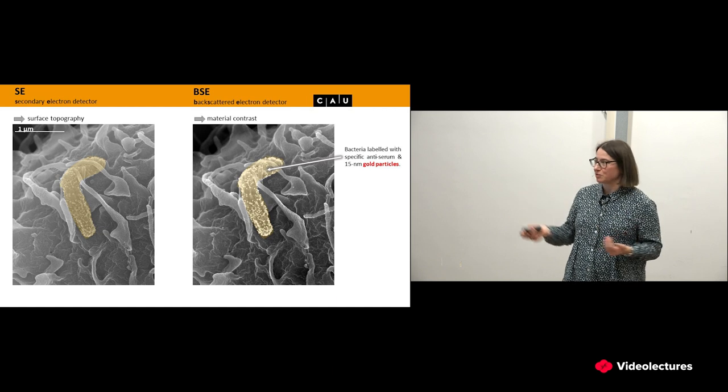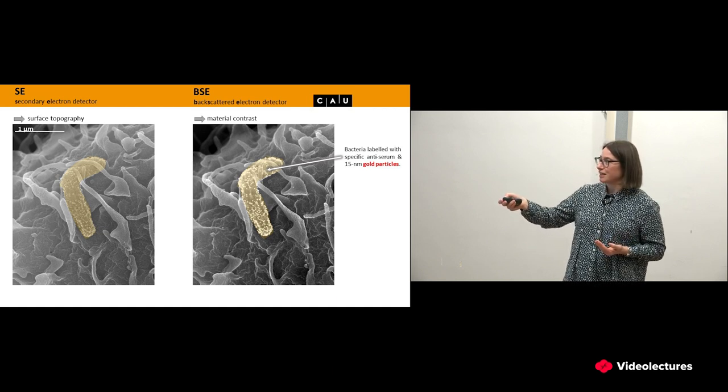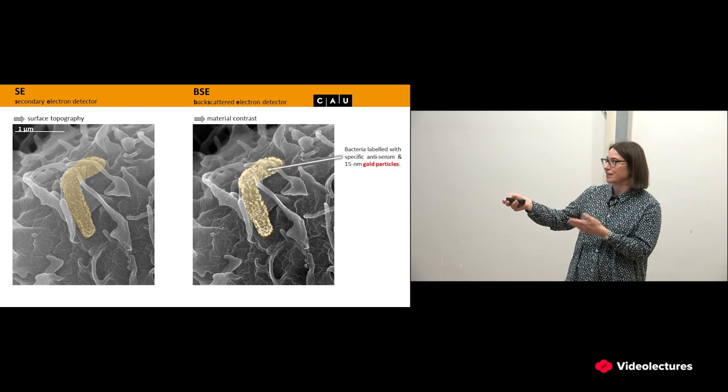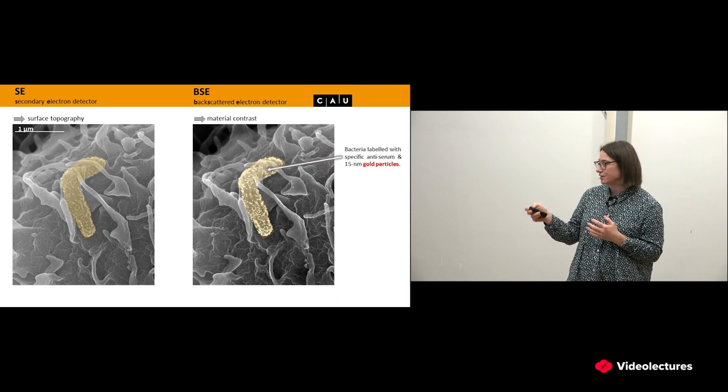We can also label for SEM. This is some Shigella bacteria on the surface of a macrophage cell. A different detector is used, so this is a backscattered electron detector. Then they really glow like a Christmas decoration.